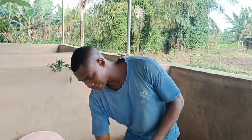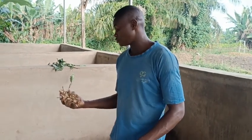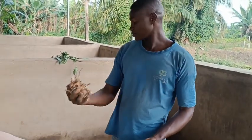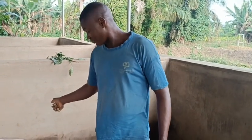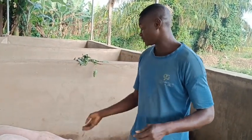Okay, now I have the cassava peel with me, and this is what I'm giving to my pigs. You can see. So you can as well get this cassava peel. You give them the commercial feed in the morning and you give them this cassava peel in the evening. They are going to eat it. This cassava peel is a very good feed for your pigs. If you give it to them, they are going to grow and do well. And the cost of buying it is very cheap.